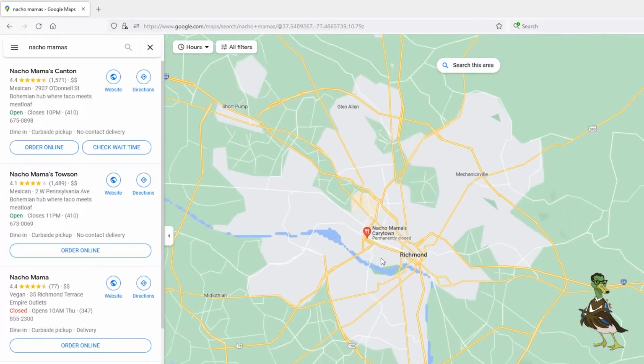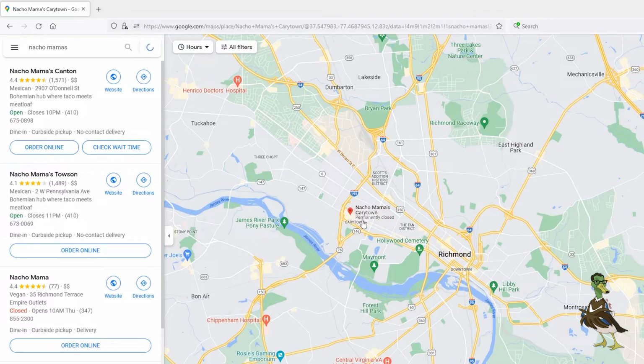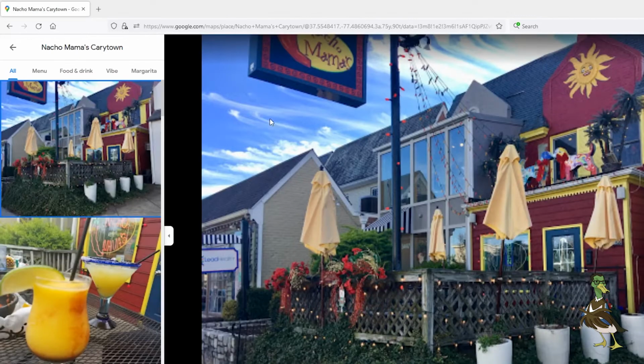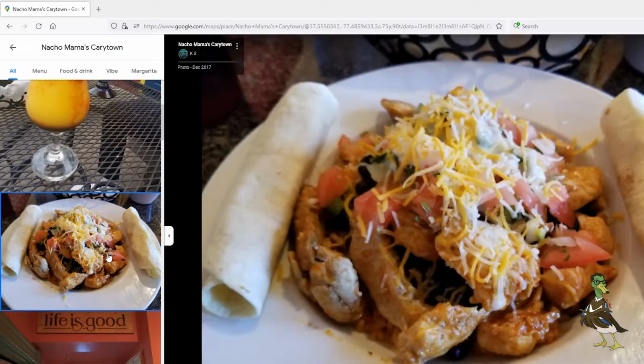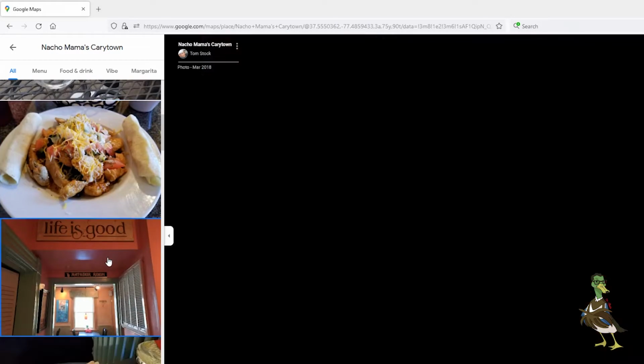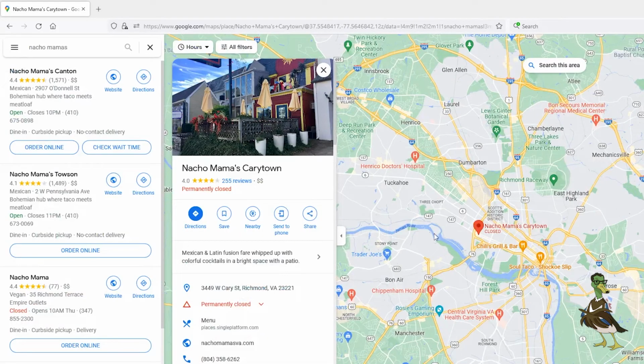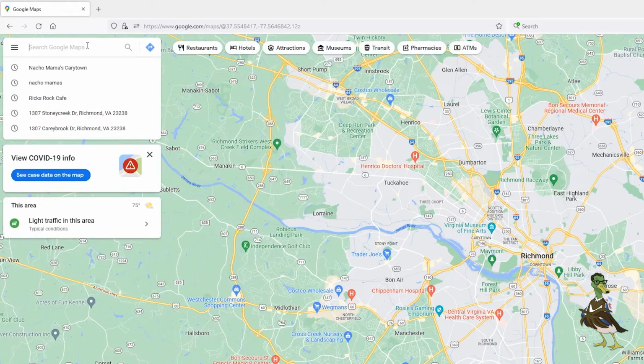Oh, fuck! Is this Richmond? Permanently closed? Nice, George. Well, looks like that was a cute place, too. Huh. Well, for some people. Well, that's too bad. Does it give a reason? Alright, well, I guess that one's crossed off the list. Damn.